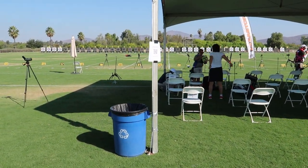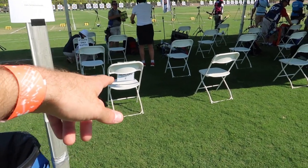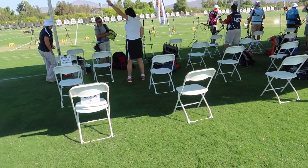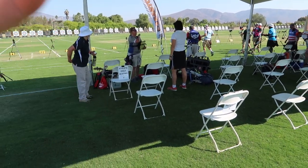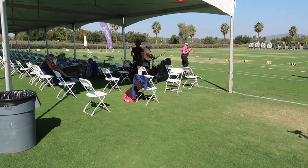They give you a water bottle in your bag. Seating has labels. The first two rows here are for premium seating. And the coaches, the next two rows here, as you can see by the sign, is the athlete-only seating. So only athletes are allowed to sit there.